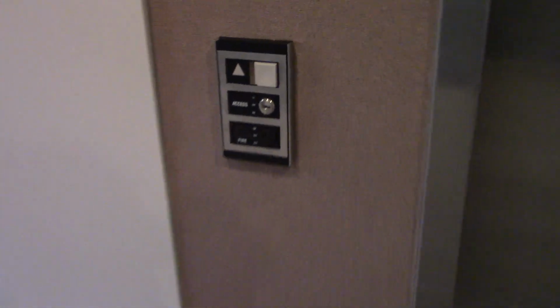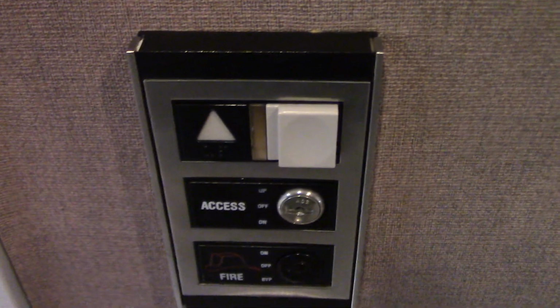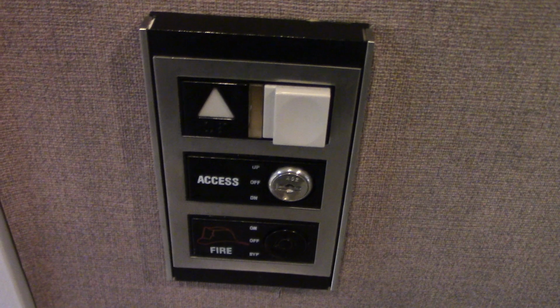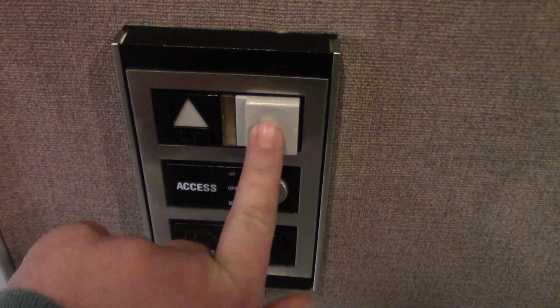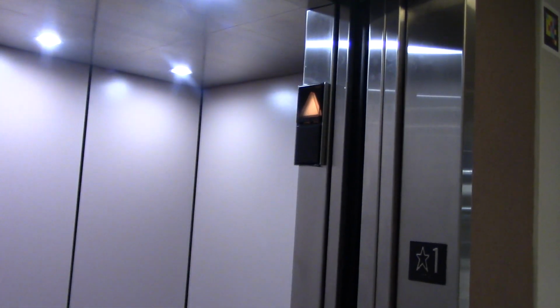Yep, that's right guys. We happen to have a Montgomery Vector. This one was installed in 1994. So with that said, let's take it for a ride. We're definitely not expecting to find a Vector on this campus, given that most of the elevators here have been modded or just not that interesting.